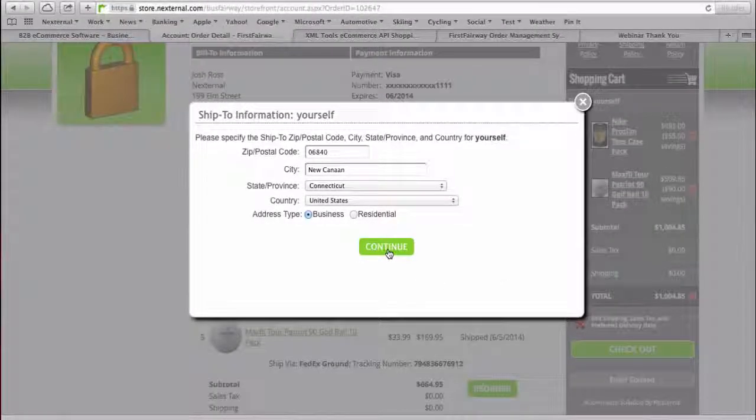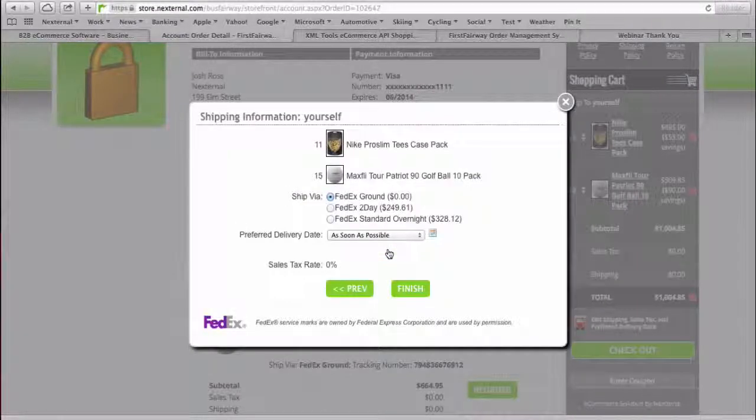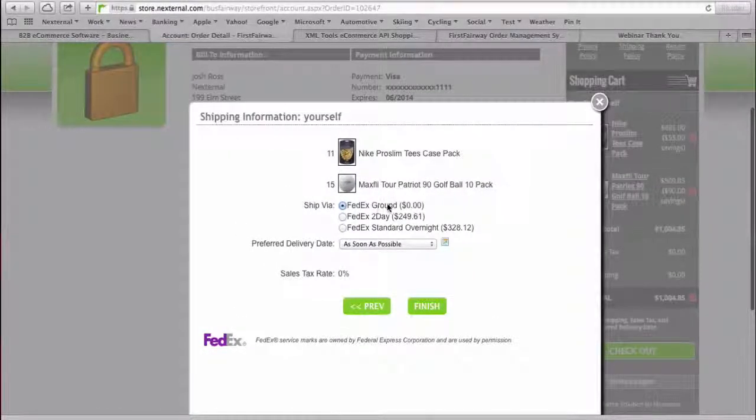So clearly Nexternal does this. We're integrated with the major shipping carriers. So even in a B2B sense, I can see what my shipping cost is going to be and what my options would be. So maybe in this case we did qualify for free ground, but we really need to get this stuff overnight. Okay, and I'm willing to pay for it. I can do so.